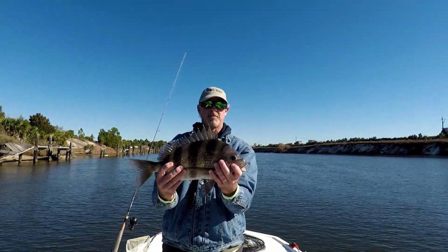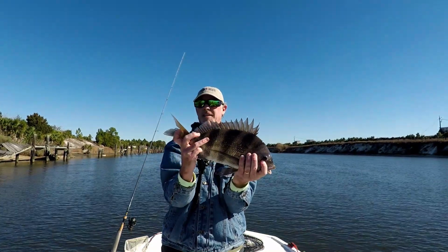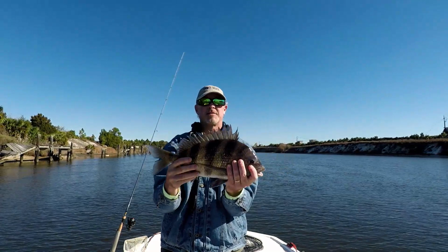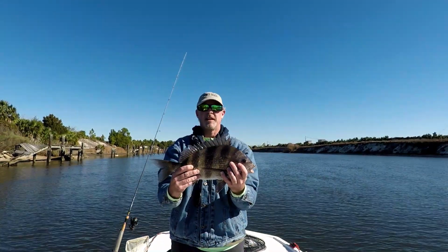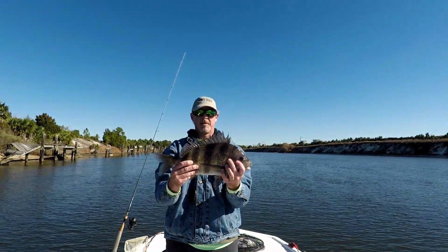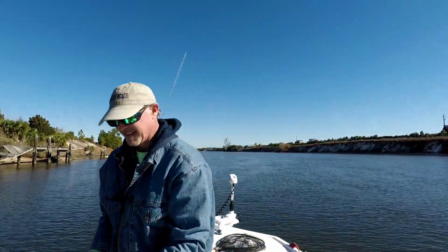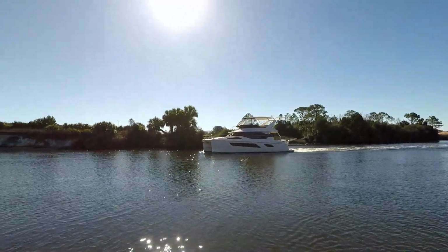Now, to measure these fish in Florida, what you want to do is go from the tip of the mouth to the fork of the tail, right about there. And he was about 16 and a half. So in Florida, you get to keep 8 of these. So we got 3 in the box so far. So we're gonna put him in the box and we're gonna get our bait back out and see if we can't catch some more.